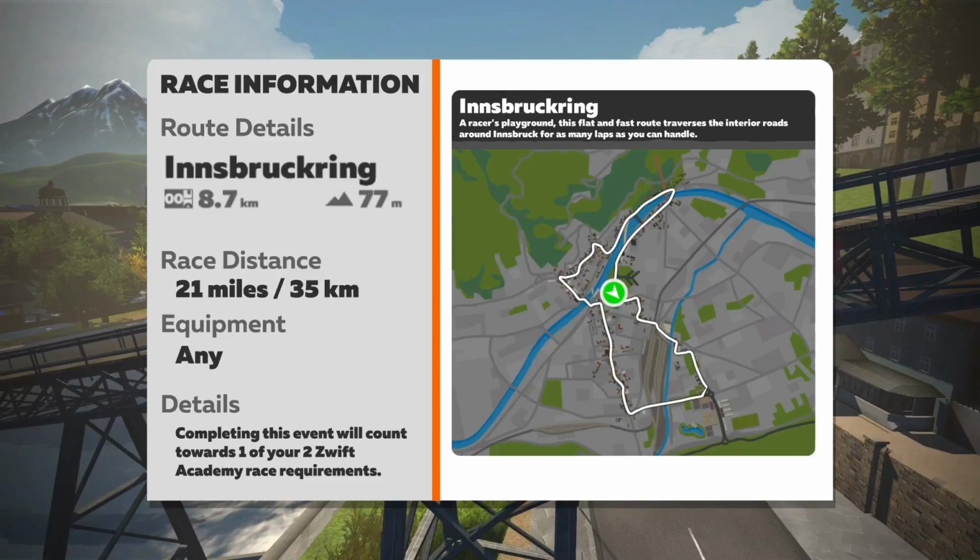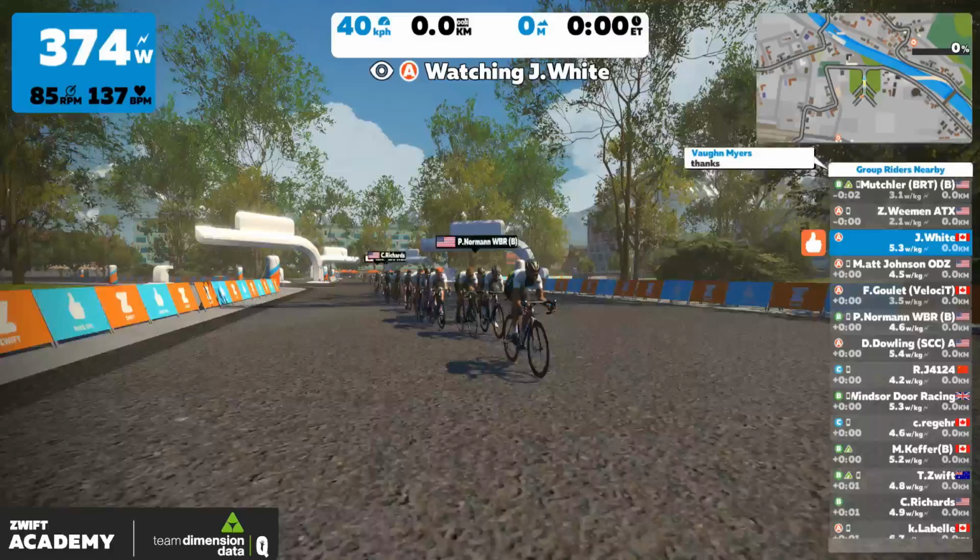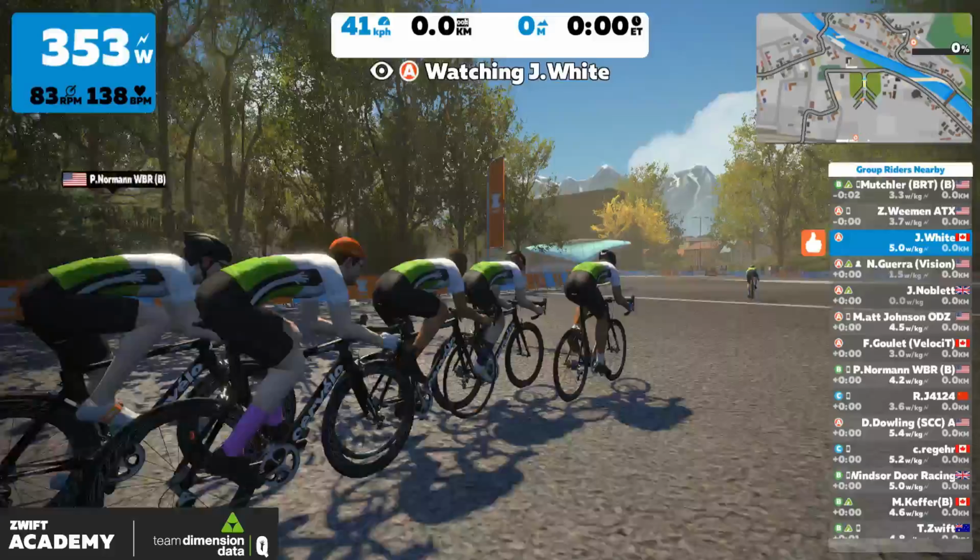I think as far as the race goes, this one's going to be all about showing what kind of tactical racer you might be, as well as what kind of big power outputs you're able to put out for short periods of time. Circuit racing is definitely a part of racing in the pro peloton. So it's going to be interesting to see. Let's jump right into this and see where things are going to be for the start of the men's and the women's race for the Zwift Academy circuit race out on the Innsbruckring.